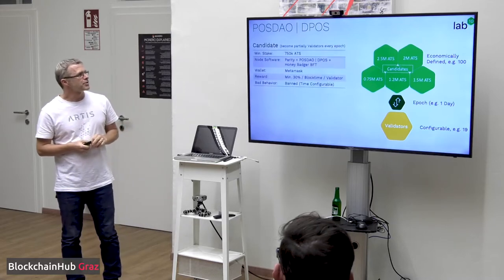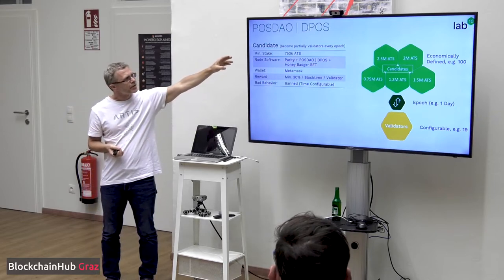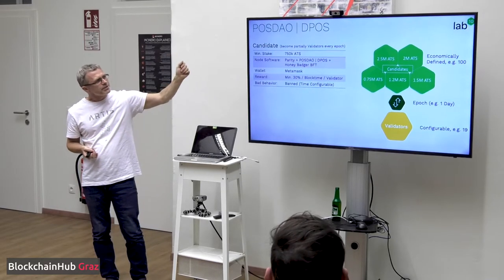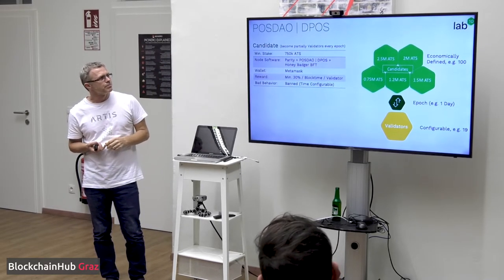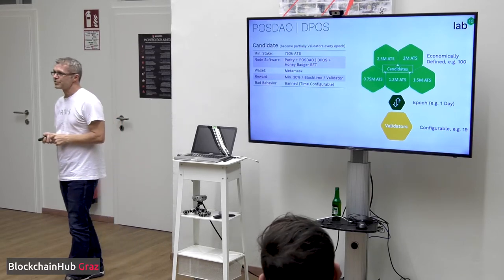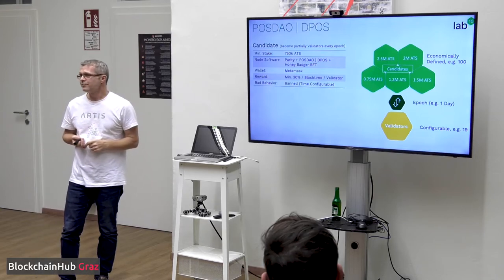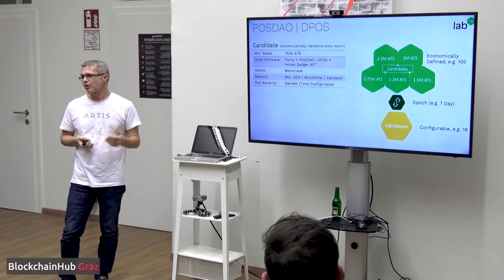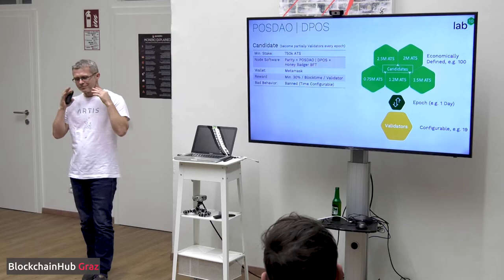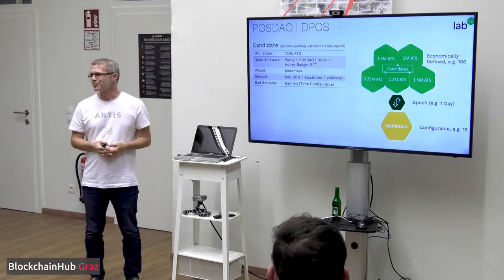So a couple of numbers. Minimum stake, as I already said, 750,000 ATS. The node software is running Parity plus the contract system in POSDAO and DPOS plus the Honey Badger BFT, which is a Byzantine fault tolerant consensus. The wallet will likely be MetaMask for moving the stake in and out, of course, if you're working on a UI. You can do it on the console as well.